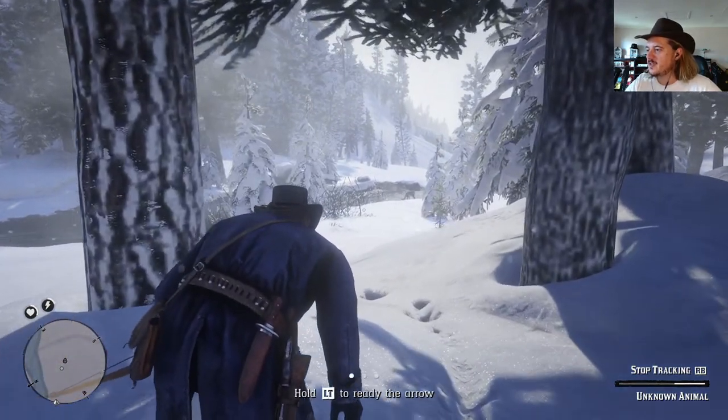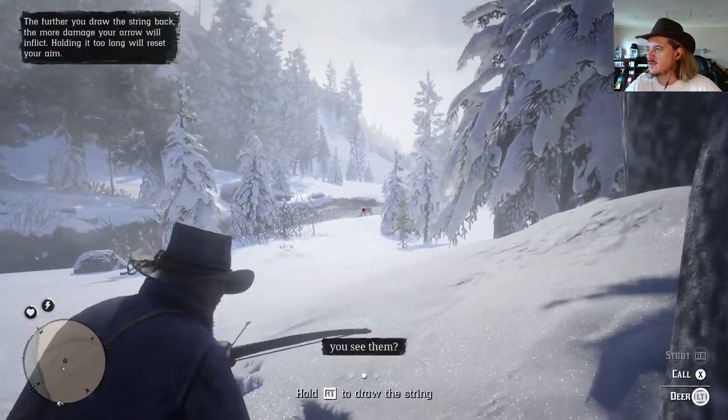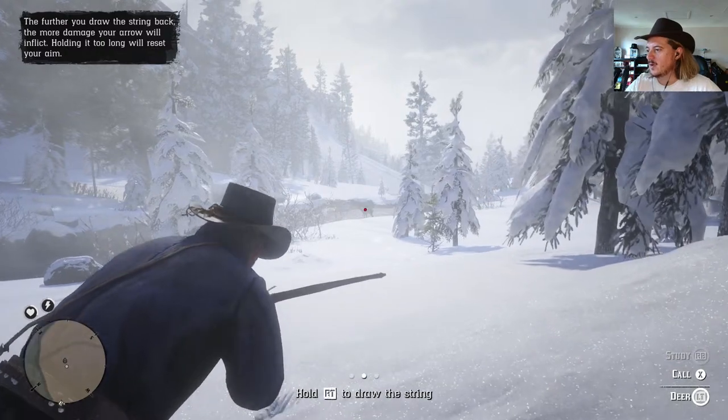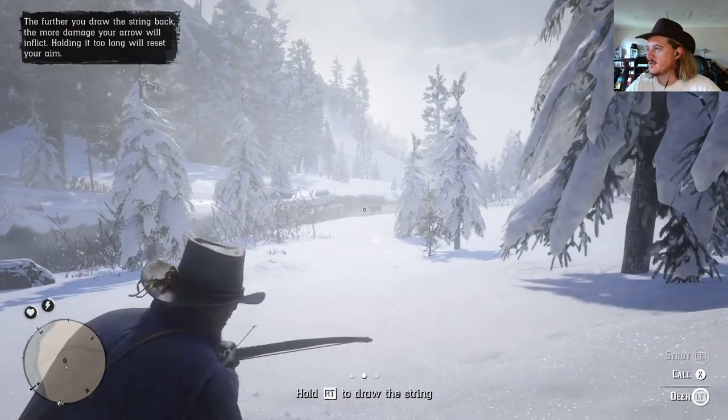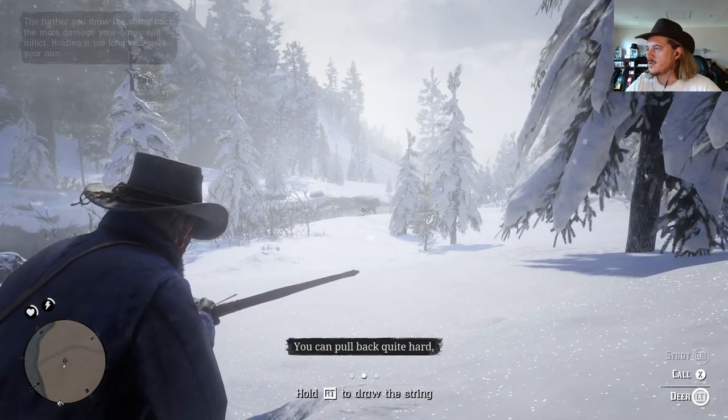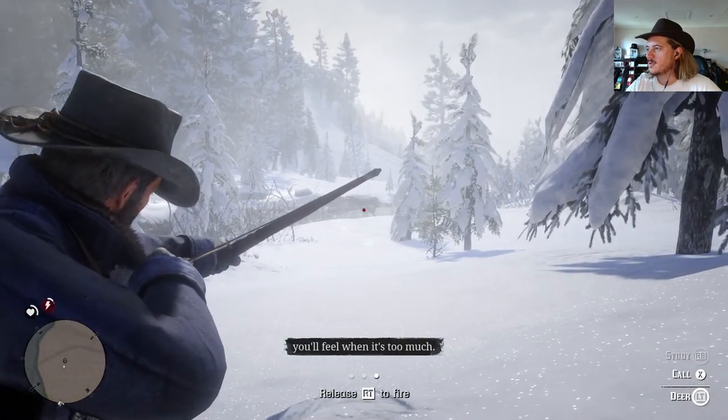Okay, we're gonna feed our people down there. I'll key to ready the arrow. Are you ready with that bow? That's a long way, eh? Try to hit him in the neck or head. Quick and clean. That is a long shot. You can pull back quite hard. You'll feel when it's too much.